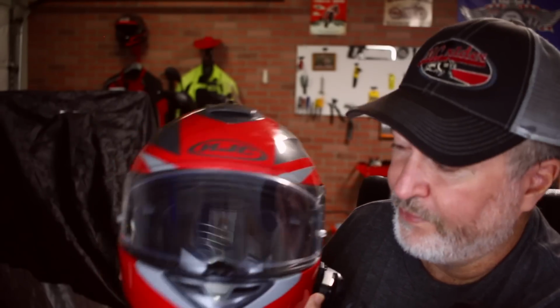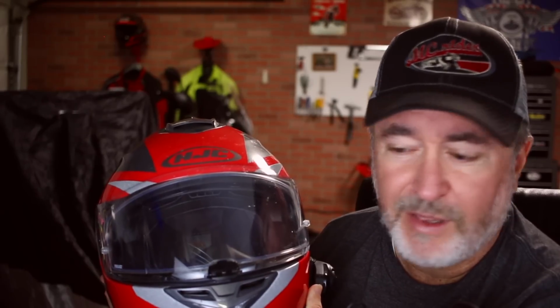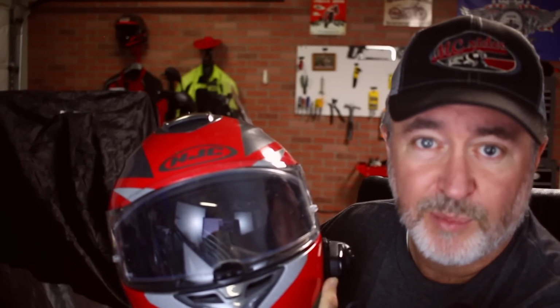What's really cool about this one though is the Pinlock insert changes when I go out in the sun. It darkens a little bit, and it's kind of like riding with a light tint on your visor. In bright sun, it turns into that light tint. And in addition to that, I can drop this visor down. And man, I've got a lot of protection at that point from the sun, which is something I really need with the way my eye stays dilated.